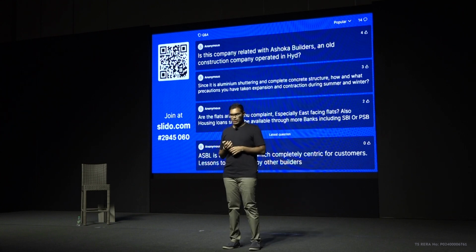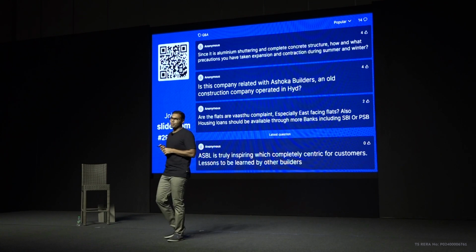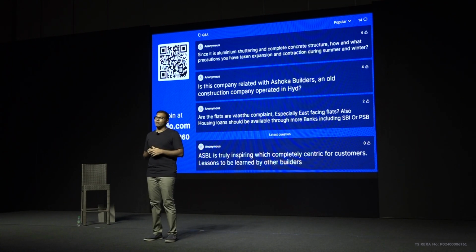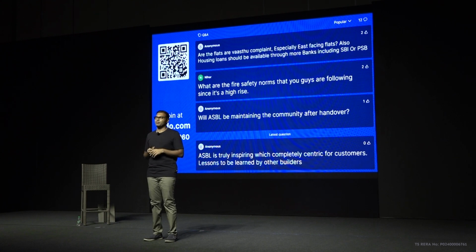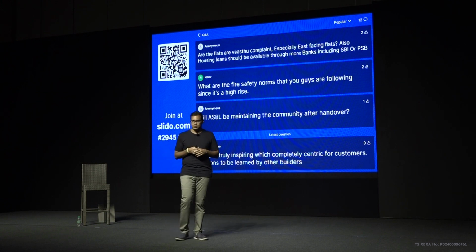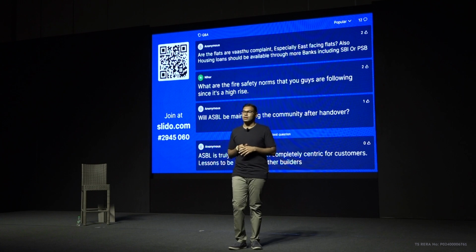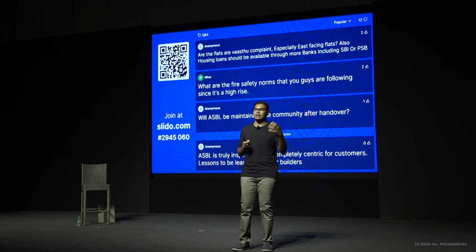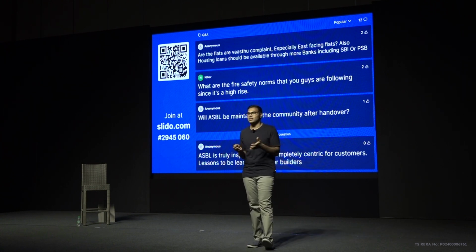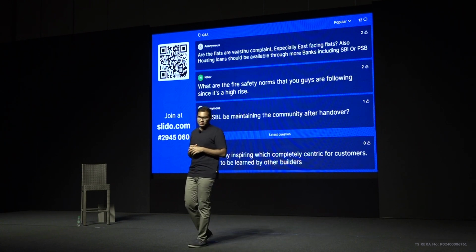Is this company related with Ashoka Builders, the old concern? Yes, sir, this company is related with Ashoka Builders. My father was one of the founding members of Ashoka Builders. After working with him for the first 3 years of my career, I came out, and along with my partner Anil, we started this company, ASBL. Then my sister also joined. So that's the linkage. My father belongs to Ashoka Builders, and ASBL is, I would say, the next generation with a new set of partners.